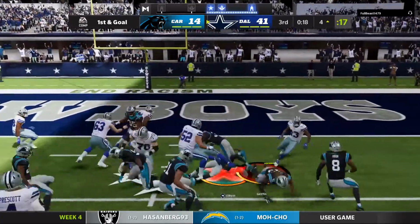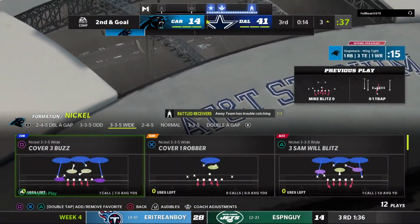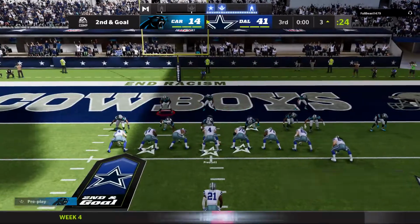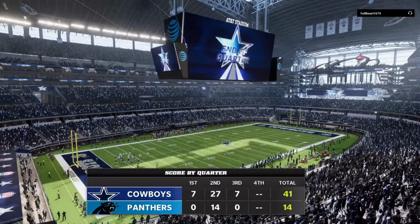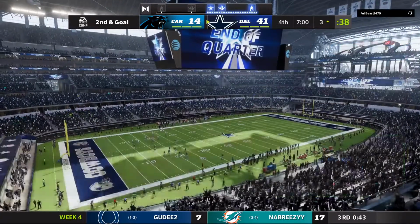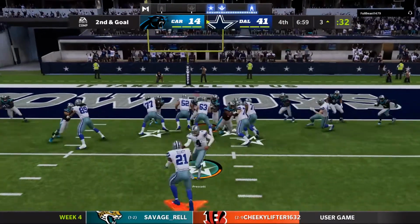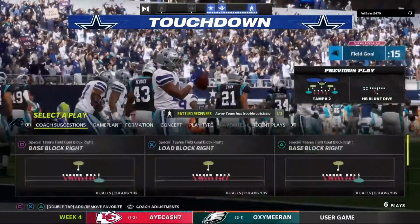Now Elliott. And he will push his way forward down to about the 3-yard line. Only a yard that time. 2nd and goal. And that is going to do it for this 3rd quarter of action. This is the National Football League on EA Sports. They'll go again from the 3 here on 2nd and goal. Elliott. And he will take it in for a Cowboy score.